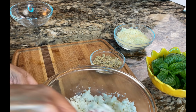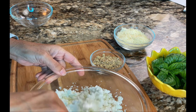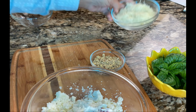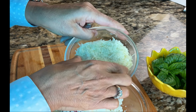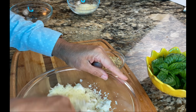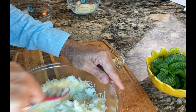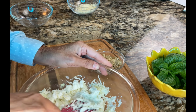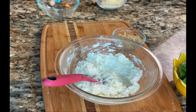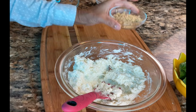I'm just going to blend in about 1/4 cup of finely chopped onions. To this, I'm going to add 1/4 cup of Parmesan cheese. I have a little bit more than 1/4 cup in there. I'm going to save that for the other recipe. We want to blend this up nice and creamy. I have it pretty creamy already, so we're going to go ahead and now add in our walnuts.